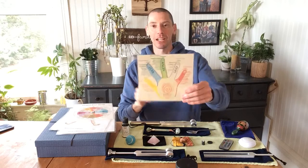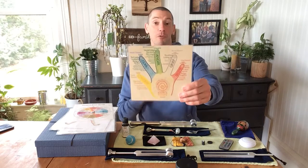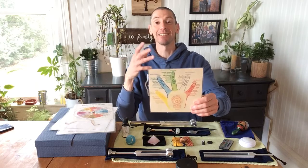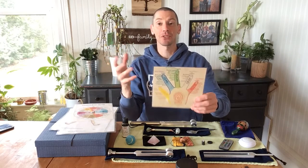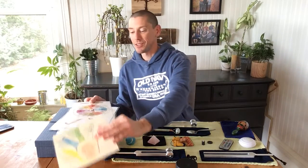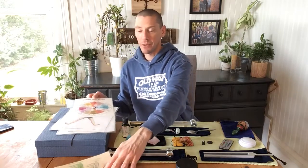Some of these laminated sheets are just reminders for myself. For example, the 5 elements can be represented by the fingers of the hand, and each of those has an emotion tied with it. So if someone is dealing with a certain emotion type, knowing the finger or the meridians that run through it can be quite helpful in knowing what to work with in a session.